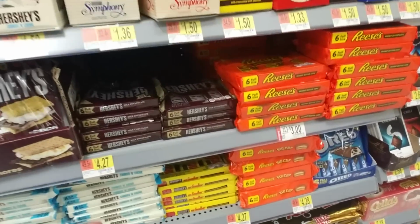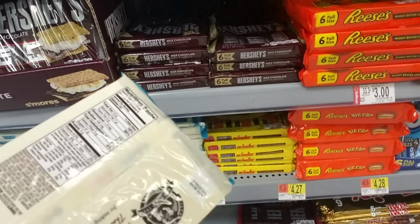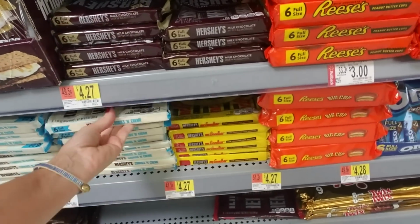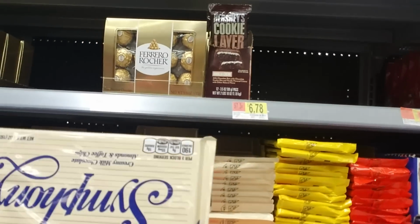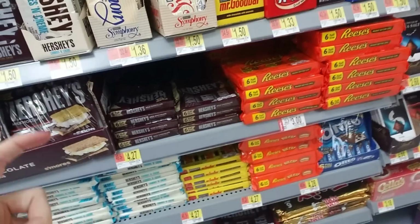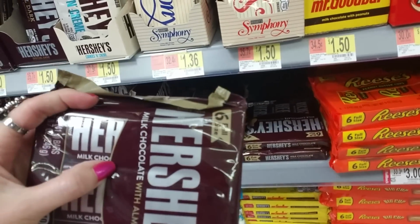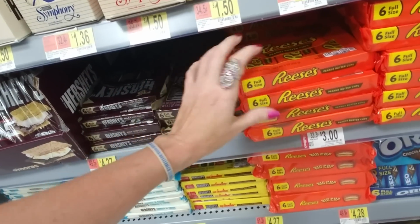And then you can get these packs here that are a six pack of the regular size candy bars. We don't walk around eating stuff like this on a regular basis, I promise. Well, I don't. But normally the regular candy bars are a lot smaller, like this. These are 6 of those.